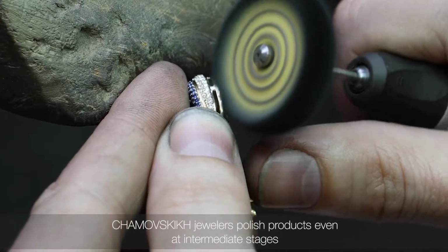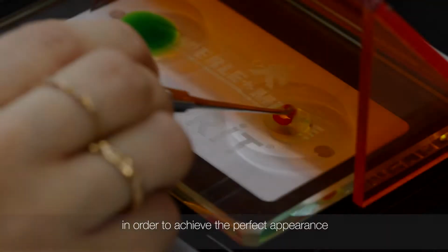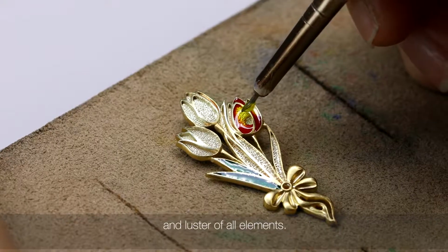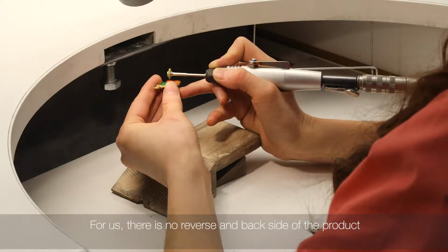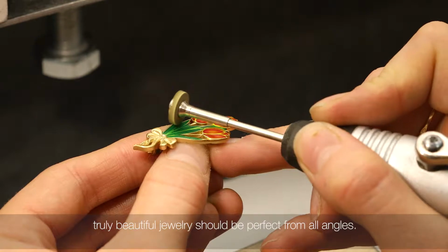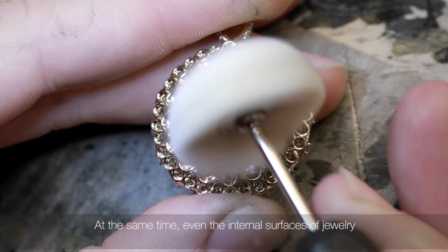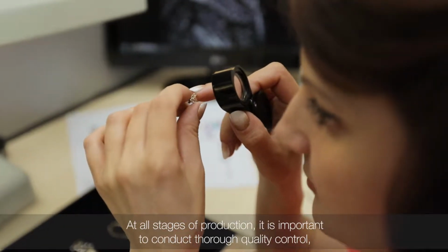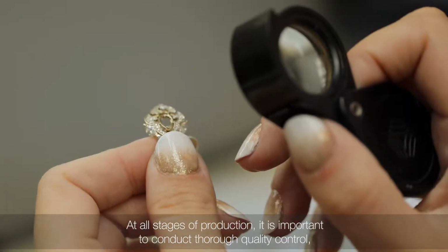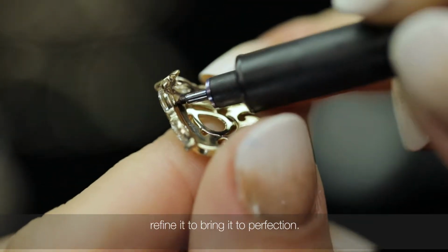The CHAMOVSKIKH jewelers polish products even at intermediate stages in order to achieve the perfect appearance and luster of all elements. For us, there is no reverse and backside of the product. Truly beautiful jewelry should be perfect from all angles. At the same time, even the internal surfaces of jewelry should bring aesthetic pleasure. At all stages of production, it is important to conduct thorough quality control, carefully check the product, and, if necessary, refine it to bring it to perfection.